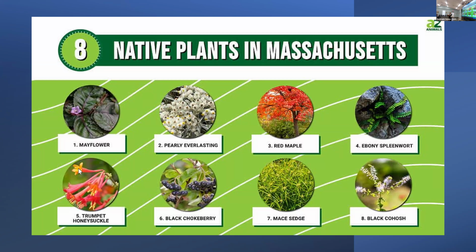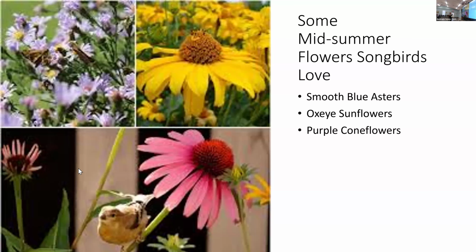And number 8 there is black cohosh, a member of the buttercup family. Black cohosh is a tall, erect plant, with clusters of small white flowers that bloom in the summer. The plant gets its name from the dark, nearly black color of its underground stems. Some plants that tend to bloom in the midsummer.